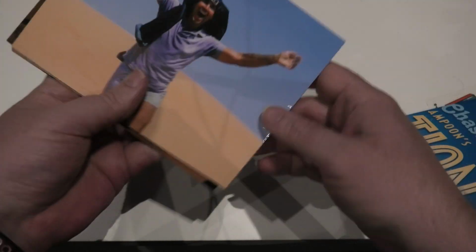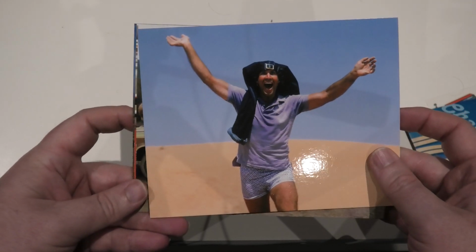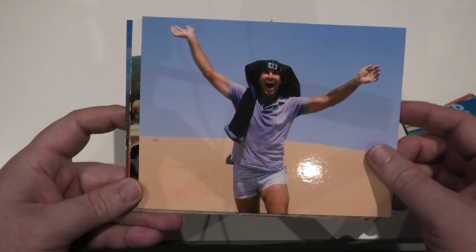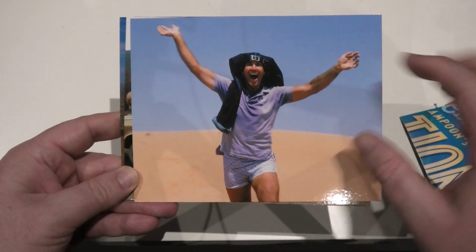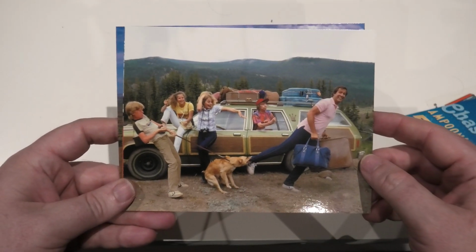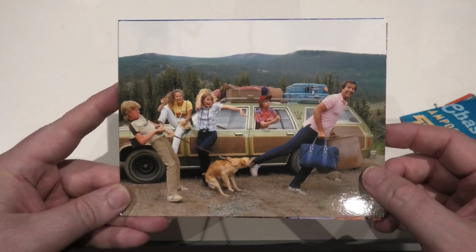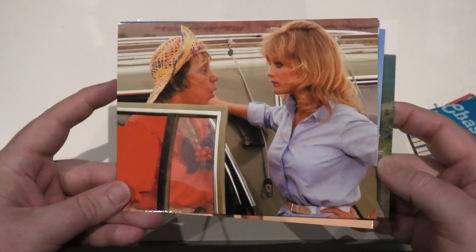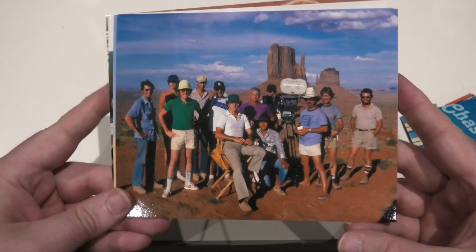So the first thing, you may as well just start with the postcards, because there's not many. But they do have a high gloss finish to them, which is quite nice. Of course, you've got Chevy Chase there going through the desert. That's the scene that I was talking about at the start of the video. It looks amazing in 4K. That's the newly commissioned artwork that we've seen on this box, and it actually is a great picture. It's fantastic, actually. That is another still there.